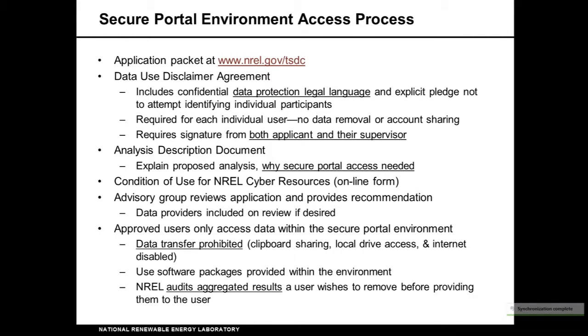We ask for an analysis description document describing what the proposed analysis is and specifically why the data in the secure portal environment is necessary to complete that analysis, why the cleansed data sets or other available data sets are insufficient to conduct the analysis. There's an additional form that our cybersecurity office requires anybody that's using NREL cyber resources to sign off on, and that's an online form that happens during the course of the application process. And then after submitting those forms, our advisory group will review the application and provide a recommendation on data access.